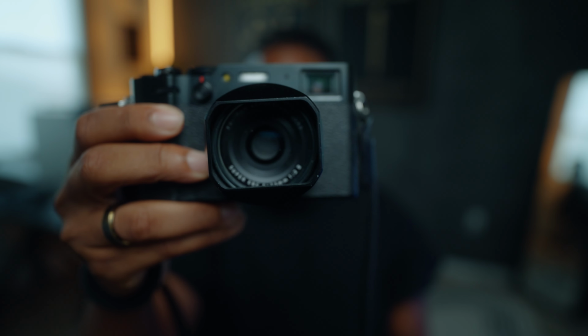So this is more of an honorable mention because it's not necessarily always in my camera bag, but it's always on me, always on my person. Whenever I leave the house, whenever I go out on a date with my lady, whenever I travel, I always have this camera with me, and that's the Fuji X100V. This thing is my absolute baby. I love this thing. Is it overpriced? Yes. Was it overhyped? Yes. But do I love it? Yes. I absolutely love this camera.